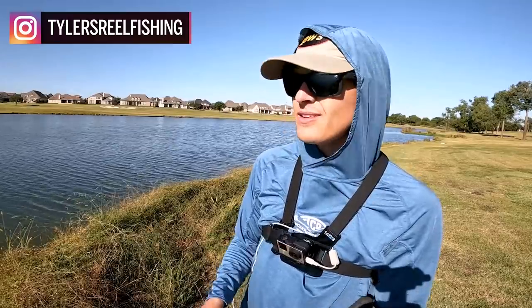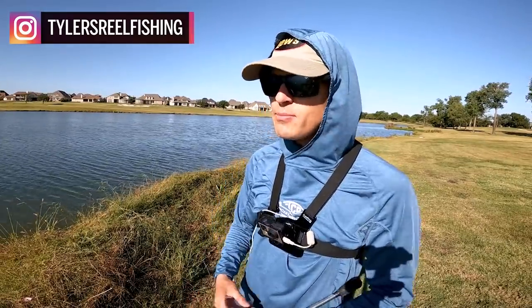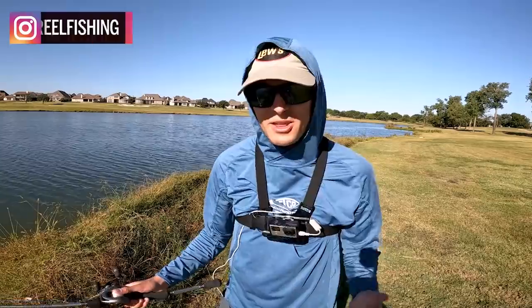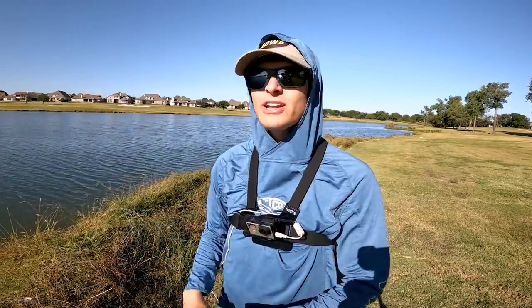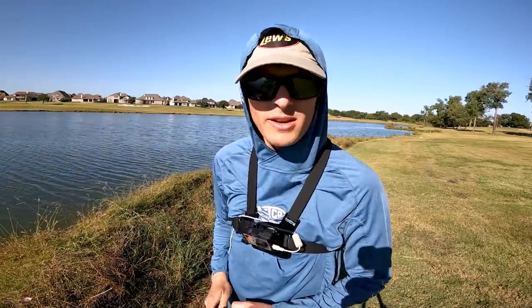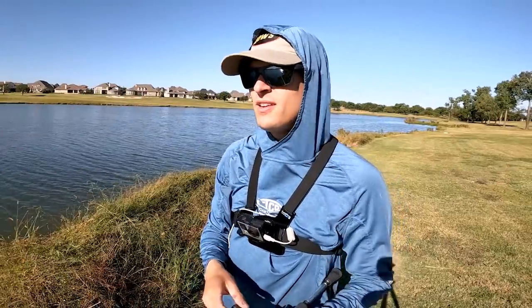When you add wind into the equation, it stirs up the ecosystem. It can dirty your water clarity. It can move aquatic vegetation from one side of the pond to the other. And so what is the best lure, in my opinion, for catching fish in ponds when it becomes windy? Give me about 7 seconds and I'll tell you.